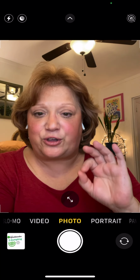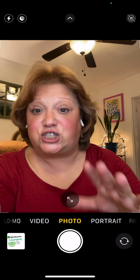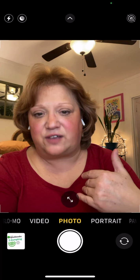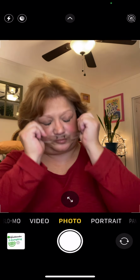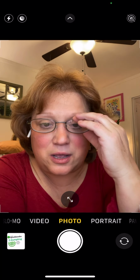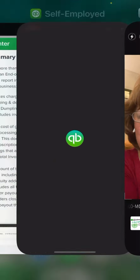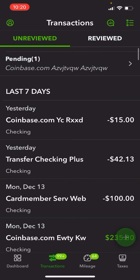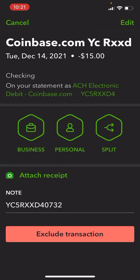After you connect, I chose a checking account to my QuickBooks because that's what I use to receive my income and pay my bills. It tracks that. Let me show you. It'd be easy to show you. I'm under unreviewed. Let's say this top one, Coinbase. If you tap it, see how it populates?